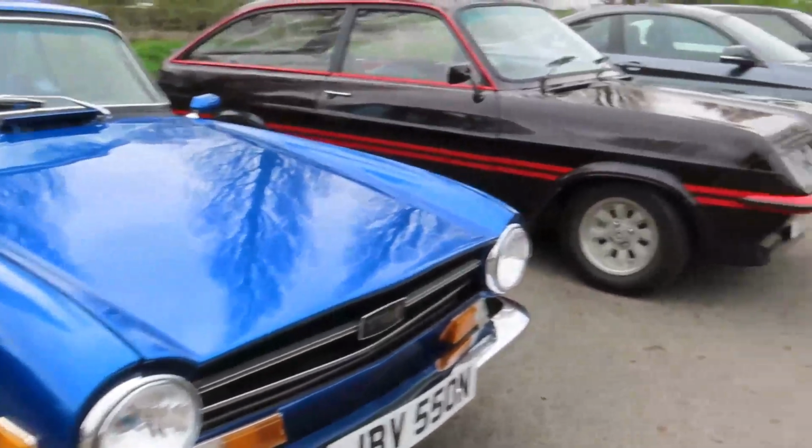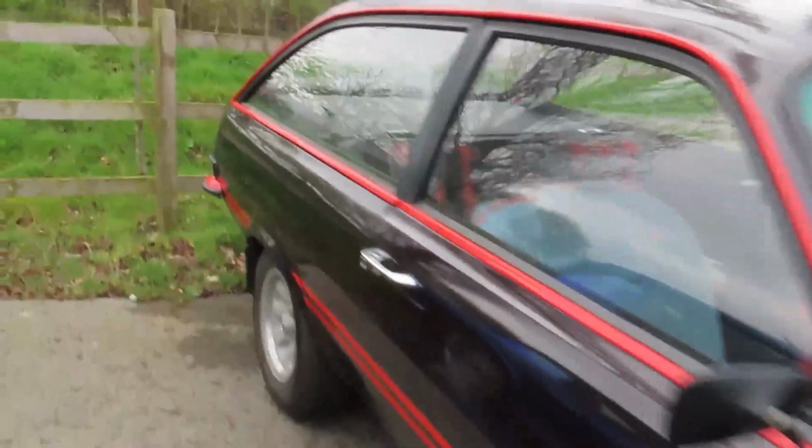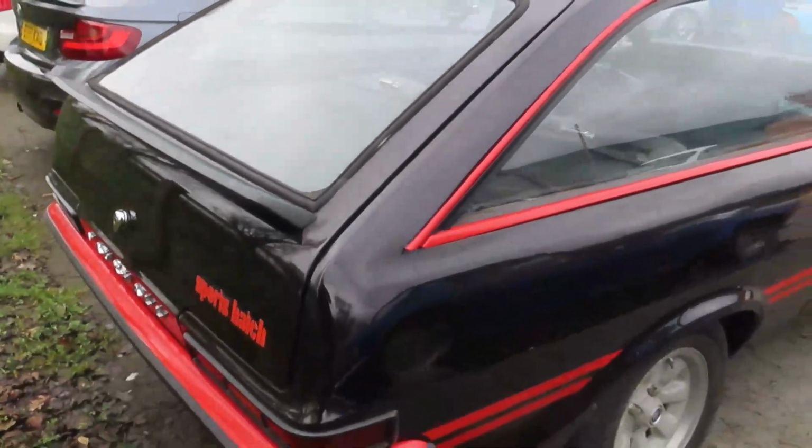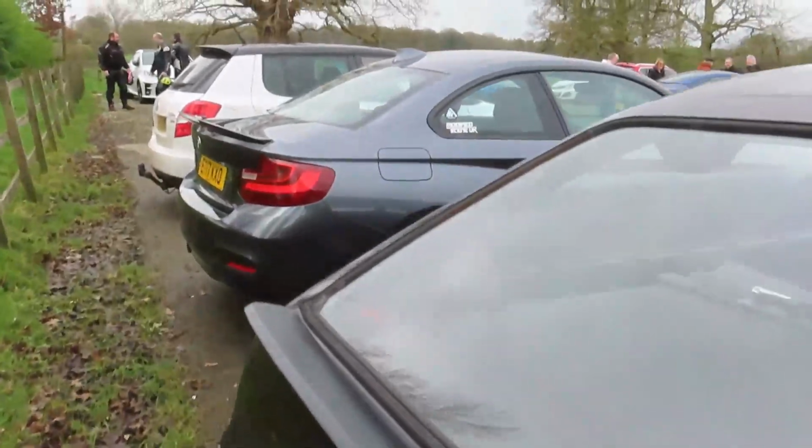And as per usual, we got the sports hatch of Vauxhall Firenza. It's very iconic red and black livery. See this one at most shows we go to. It never gets old, the wonderful styling of this old thing, doesn't it? And beyond that, we got a modern BMW 2 Series.